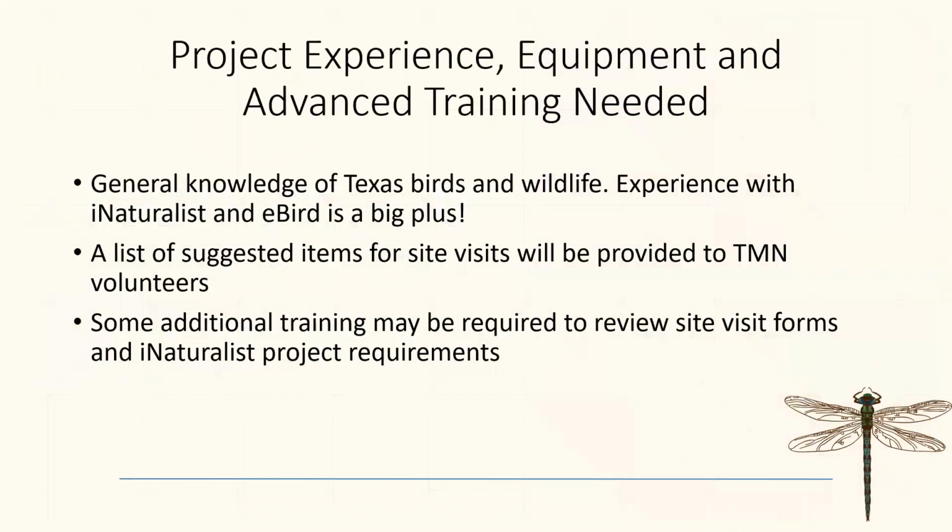So we provide the volunteers with most of the materials that you would need for a site visit. We have an Adopt a Loop site visit checklist that's currently a printable PDF. I'm working to get things digitized to make everyone's lives easier. We also have a printed window car sign for your vehicle that states that you're on official TPWD and TMN business. And this is just a tool for parking fees or entry fees, things like that.